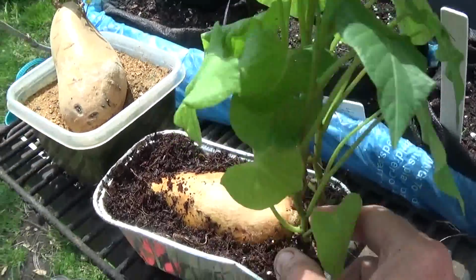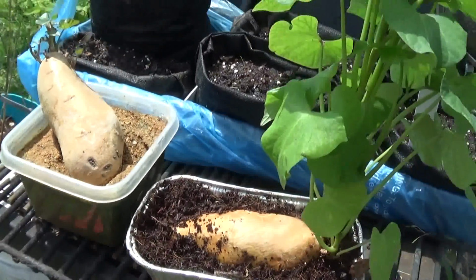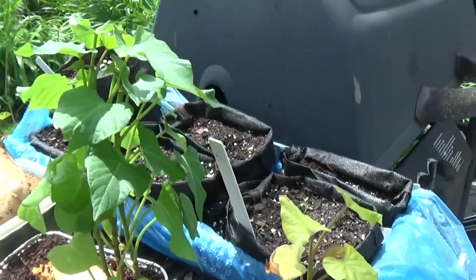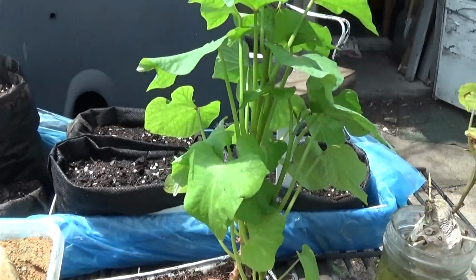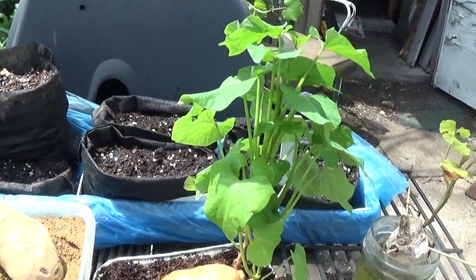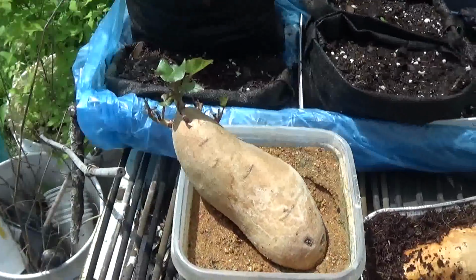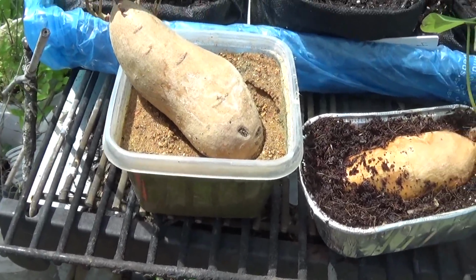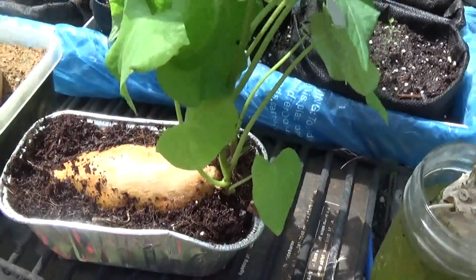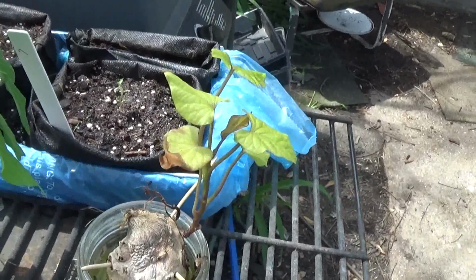In the video, it's said to cut it off about like that and then plant it, and only have 4 to 6 inch slips, and mine are probably 8 inches maybe. But it's time to get these guys rooted to plant when the temperature gets hot enough. Sweet potatoes don't like cold, and that's kind of why this one's stunted. In this container here, it's not getting a lot of heat, where the aluminum container is radiating heat into the tuber.